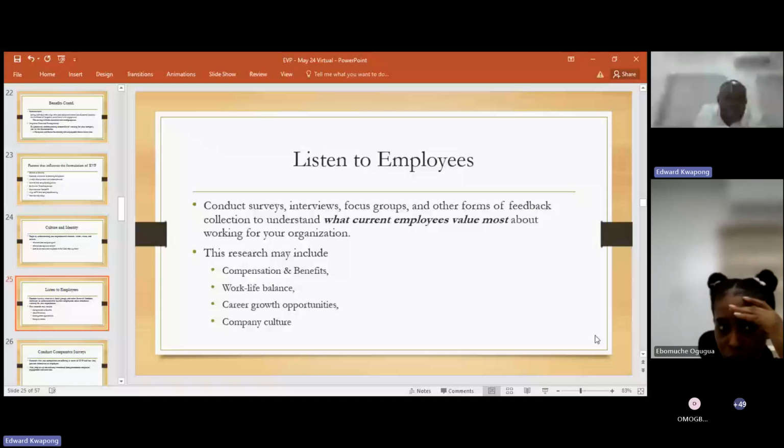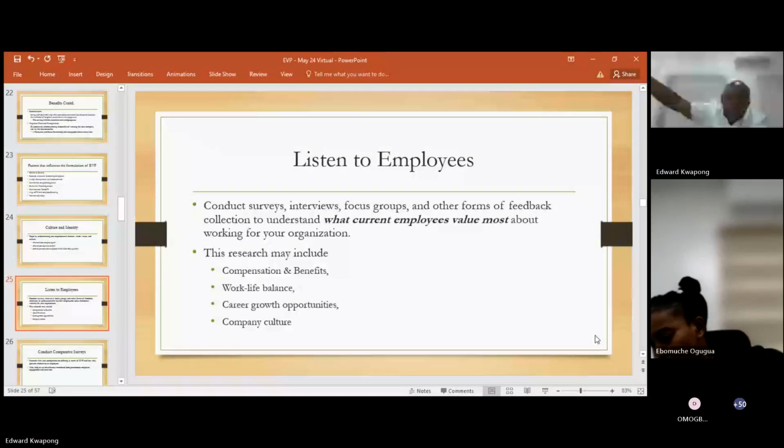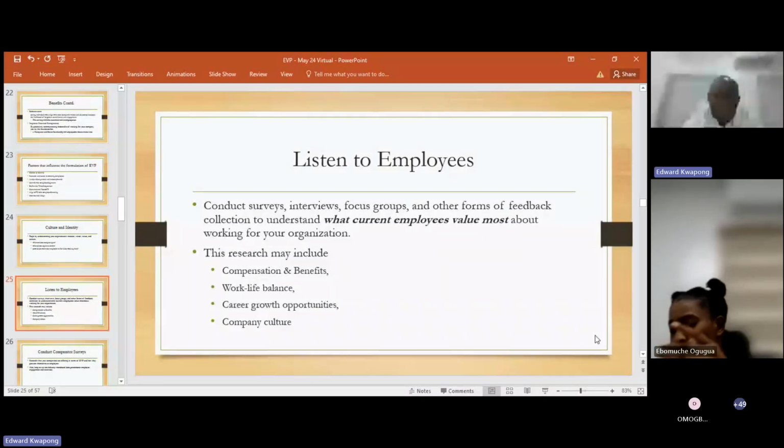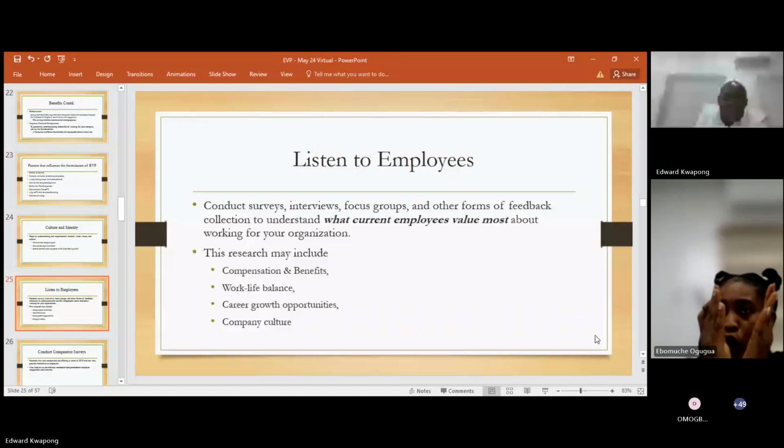And if you are talking career growth opportunities, then you are talking about succession planning, career development, and a very fluid system of progression and terminal points. If this is clear to them and it will be implemented in a very robust manner without fear or favor, then they want to stay with you. So listen to your employees.